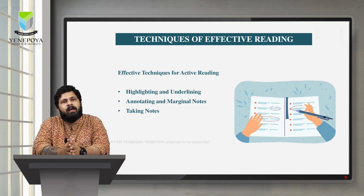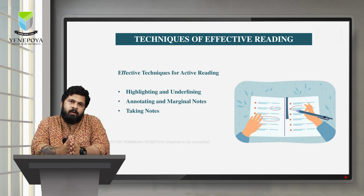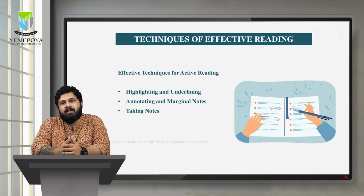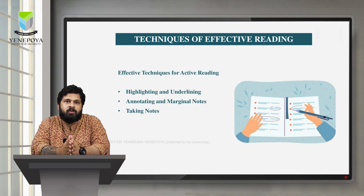Then we move on to taking notes. Taking notes as you read involves jotting down main ideas, keywords, and key details. You can use a separate notebook or digital note-taking tool for this purpose. Abbreviations and symbols can help you capture information more effectively. Summarizing complex concepts in your own words forces you to process and internalize the content. These notes become valuable resources for review, study, and reference.